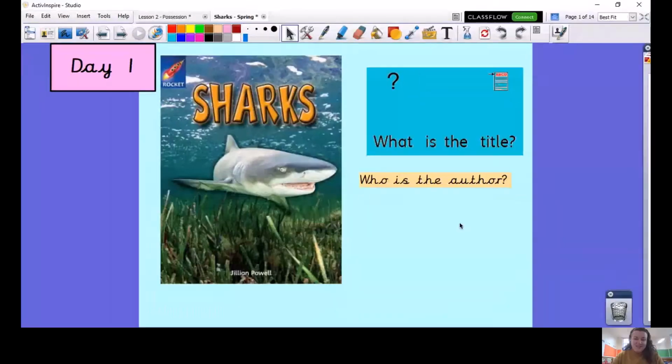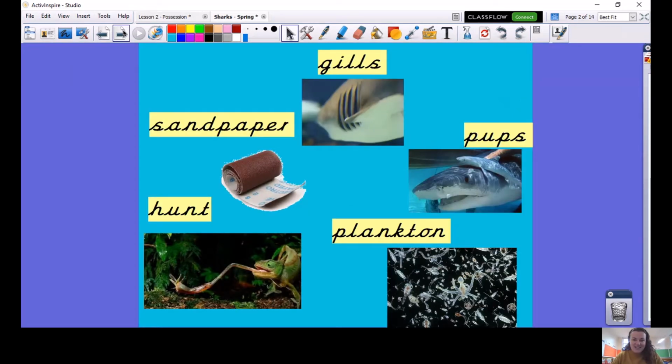So before we get started with the reading, I'm going to share my screen with you and introduce you to today's keywords. So what is the title of our book today? The title of our book is? Absolutely. And who is the author? It's quite small, but hopefully you can see that it is Jillian Powell. Our keywords today. We've got five.